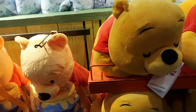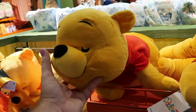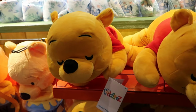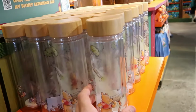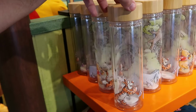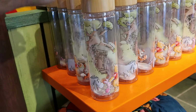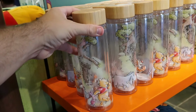Some of the softest plushies you're going to find at Walt Disney World though are always your Disney Cuddle plushies. These are super duper soft. Again, with Winnie the Pooh, $45 a piece for them, and it does look like they do have some new drinkware. This one actually has a wooden twisty off lid. You can see Tigger, Eeyore, Mr. Sanders on the door, Piglet, and then Winnie the Pooh for $20.